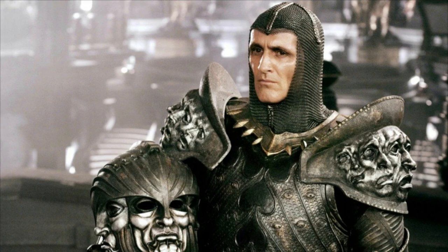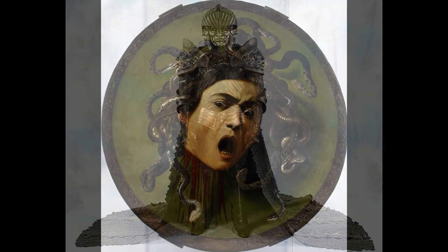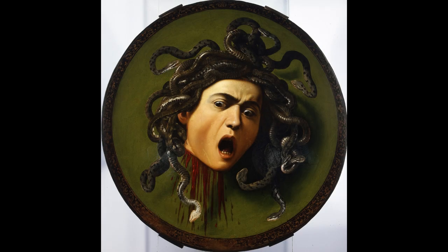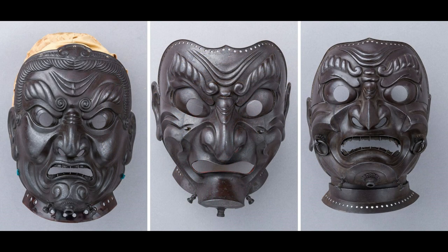I'm not sure where they took inspiration for the masks and the molded faces on the pauldrons, described as mournful rictus by the auction house. I did see some resemblance to this late 16th century painting of Medusa by Caravaggio. I also saw some similarity to these Edo period iron masks by Japanese armor maker Myochin. They are from the collection at the Met.